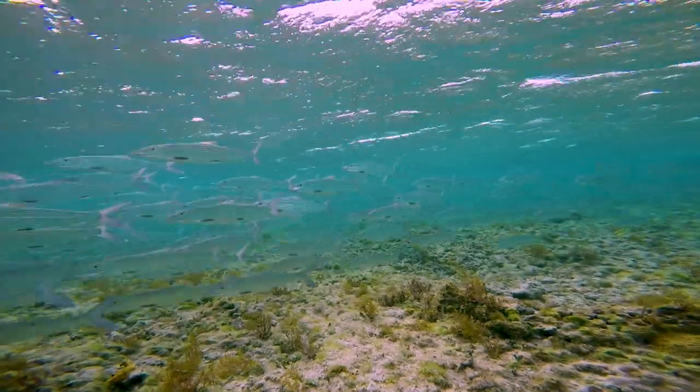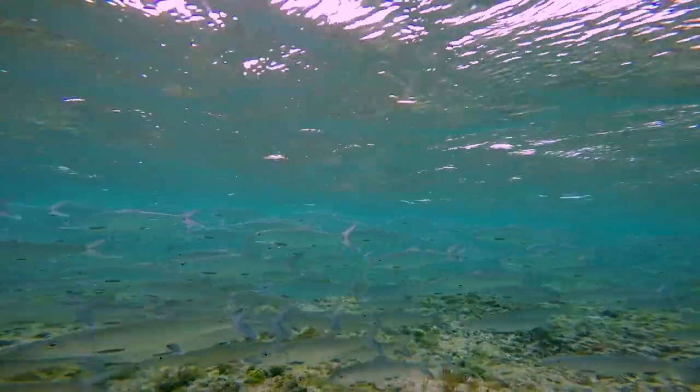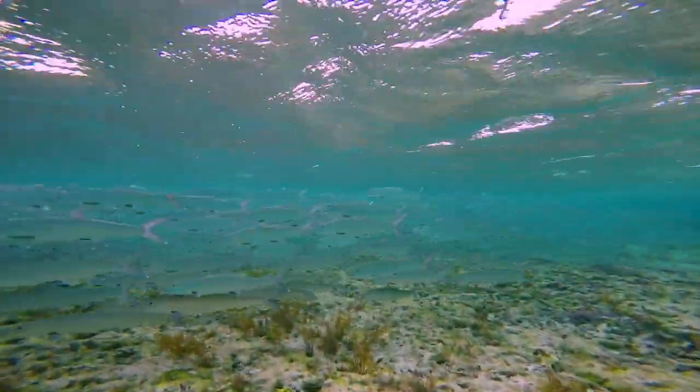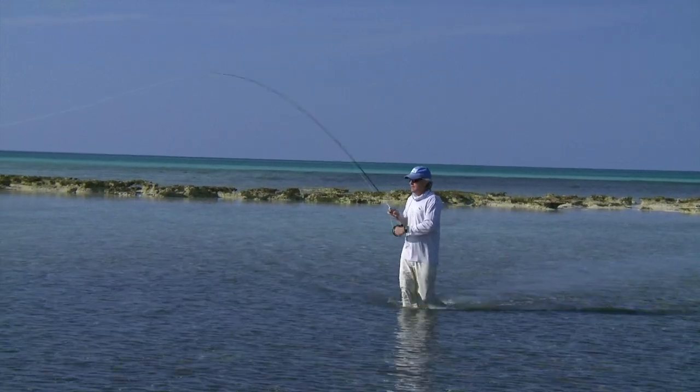Nicknamed the Gray Ghost, bonefish are listed as near threatened by the International Union for Conservation of Nature, and in Florida, they are catch and release only.